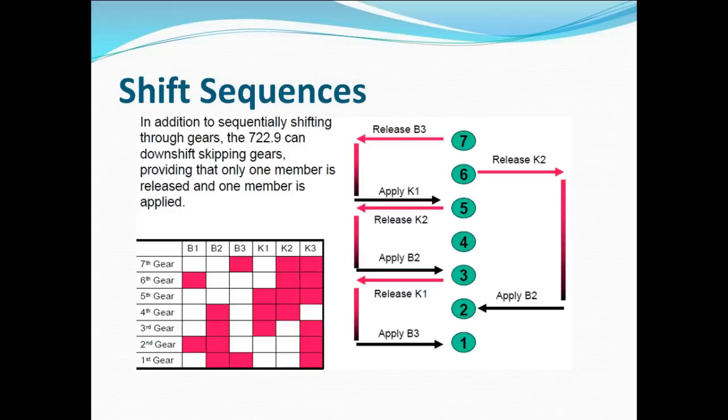So just be aware that this thing does not necessarily shift 1, 2, 3, 4, 5, 6, 7, 7, 6, 5, 4, 3, 2, 1. It can skip all over based on what engine load and output shaft speed actually are. So if it thinks that it would be best to skip a shift, it's going to do that on you. So again, don't condemn the transmission because of the skip shift feature.